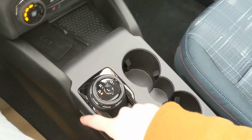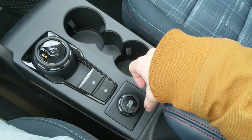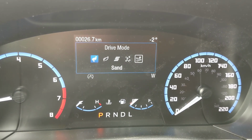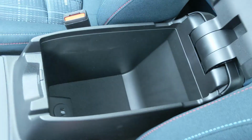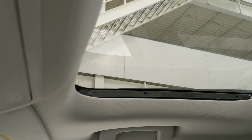Then you have your main shifter on a dial, very convenient, two cup holders, parking brake, brake hold, and your G.O.A.T. mode selector or drive mode selectors for normal, eco, sport, slippery, and sand, so you can customize your driving experience there. And then you have your center compartment armrest with plenty of room and two more USB-Cs in there. And last but not least, you have a power moonroof so you can let in the sunshine, but that should cover our look at the interior.